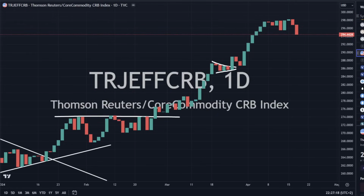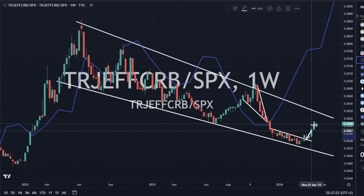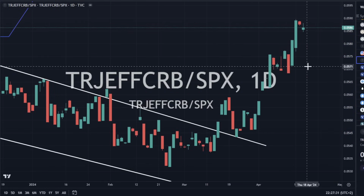It's possible. CRB to S&P 500 still looking really well poised for a move higher in this ratio. I just don't see the selling pressure. I see lots of increased candlesticks going to the upside. It still looks really good to go higher.